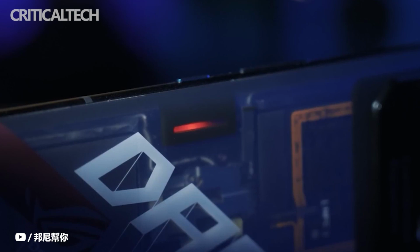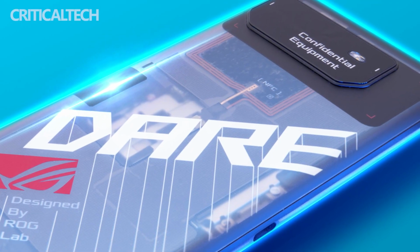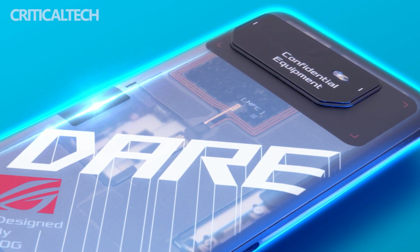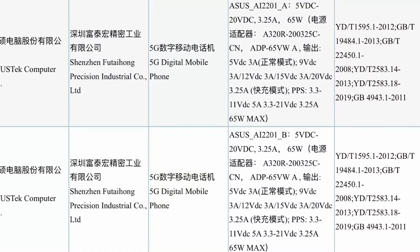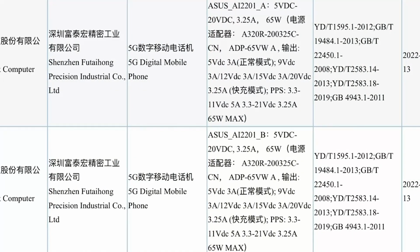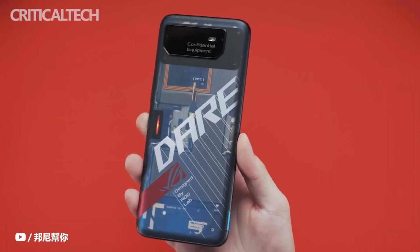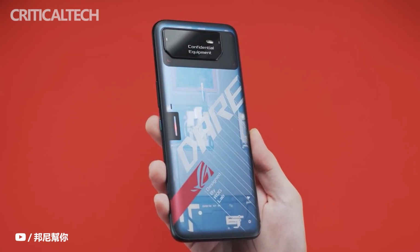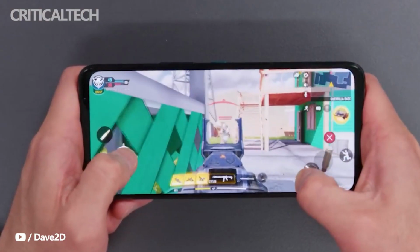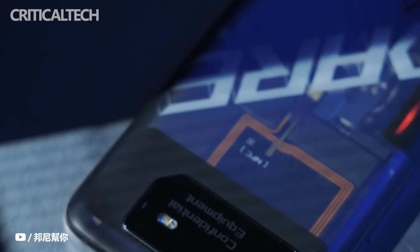At the beginning of this year, tipster Paras Guglani had evidence of Asus developing firmware for the ROG Phone 6 series. It was found that the Taiwanese brand is working on 6 models: the Asus AI2201A, AI2201B, AI2201C, AI2201D, AI2201E, and AI2201F. The tipster mentioned that the AI2201B and AI2201D variants could be heading to India. The former could be called the ROG Phone 6 Pro, whereas the latter could be the ROG Phone 6 Ultimate.